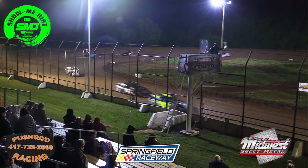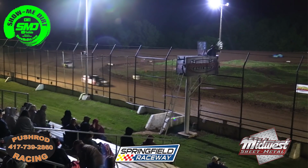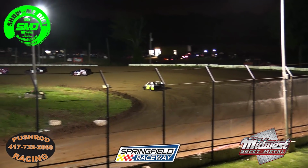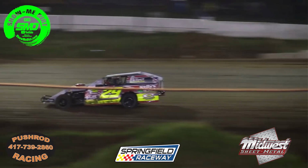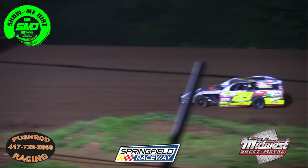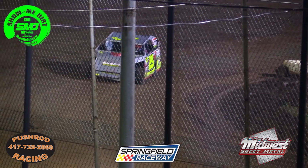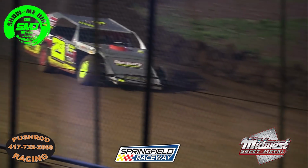Well, it looked like Aaron Scroggins might roll on to victory, but Dalton Keith not gonna let it happen. Scroggins second, Sam Petty finishes third, and Jackie Dalton in fourth. James Thompson rounding out your top 5. So the reliable Chevrolet B-Mods in the books.